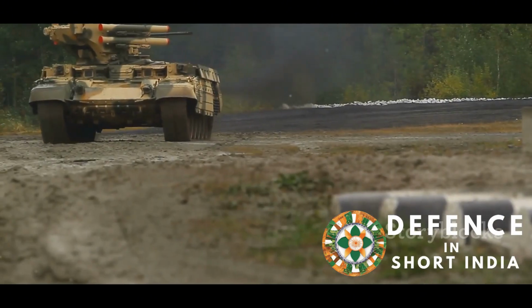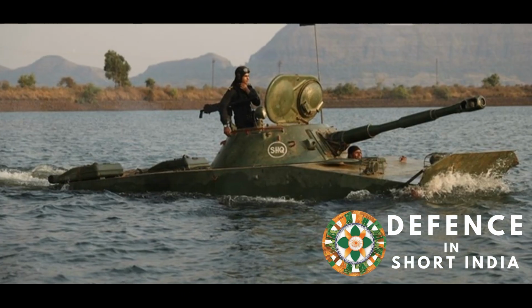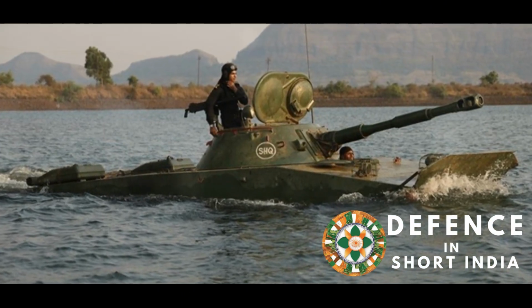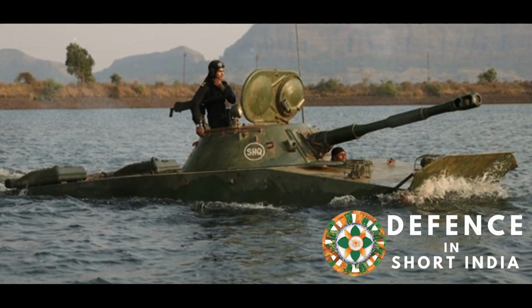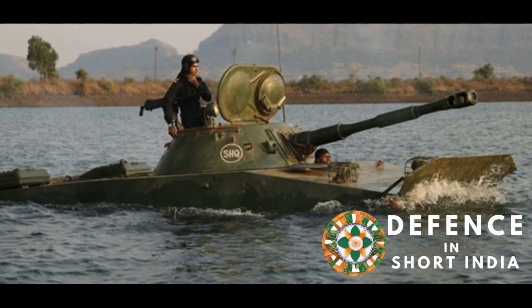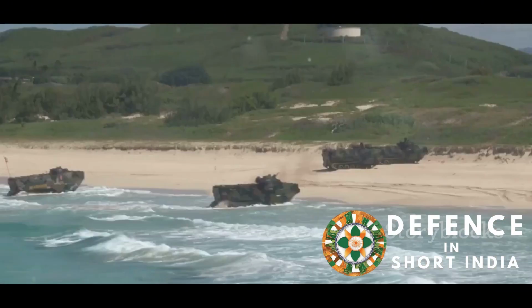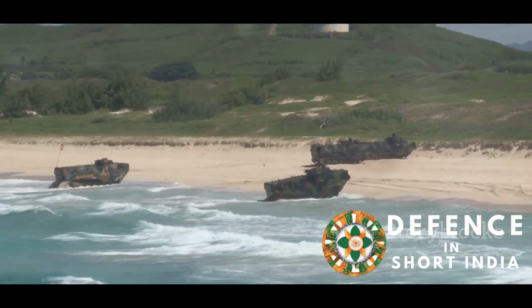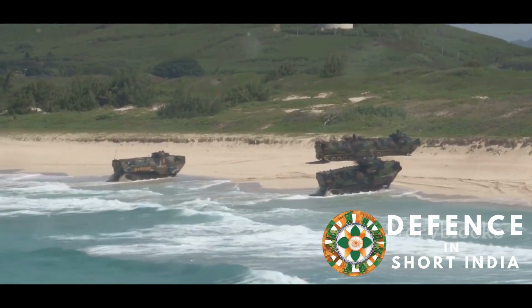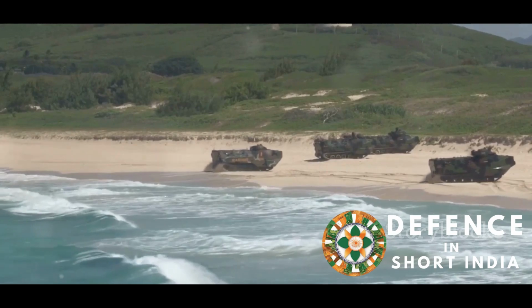The PT-76's legacy extends far beyond its battlefield exploits. Its service with the Indian Armed Forces had a profound impact on India's military thinking, shaping its armored vehicle acquisition strategies and influencing the development of indigenous armored fighting vehicles. The PT-76's success underscored the importance of amphibious capability for a country with a vast coastline and numerous riverine borders.